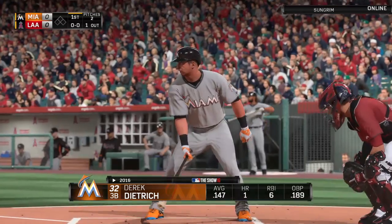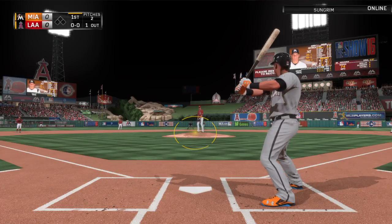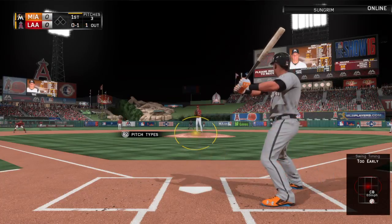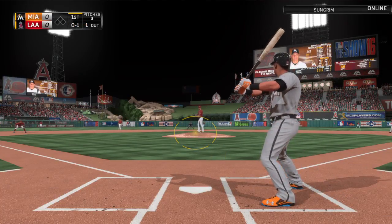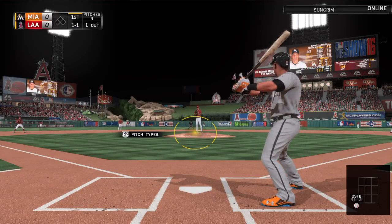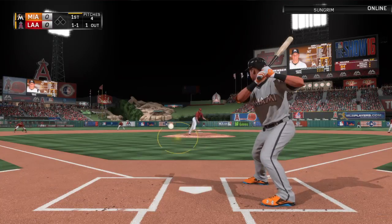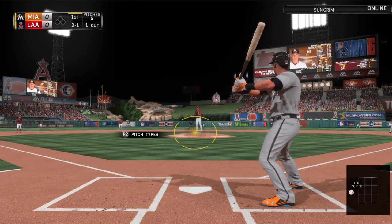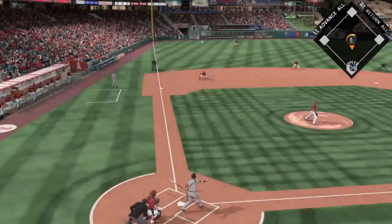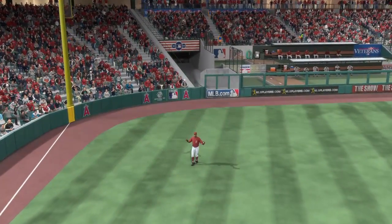Into the box now, Derek Dietrich. He'll get to take his first cuts here. Weaver looks in. Here comes the first pitch. First pitch hack in here, and that's the first strike. A little bit low that time, maybe outside as well. No offer on that one. 2 balls and a strike. Skied in the air to straightaway left. Moving under it, Desmond. 2 gone.